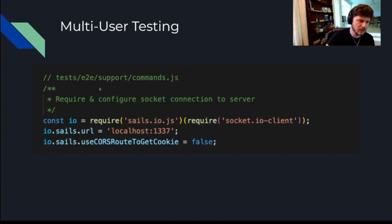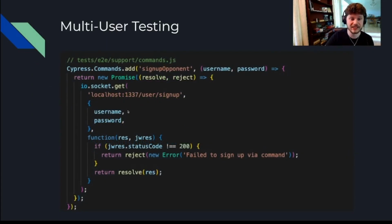And the trick here is to, in the test code, in this case, in my commands file for my Cypress tests, instantiate a separate WebSocket client in the same way that the application does, but as a separate instance, which now my test code and commands can use in order to act on behalf of a different user who's not the one whose UI we're seeing.